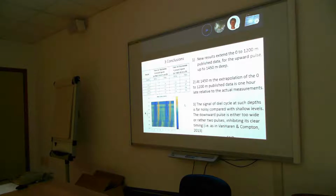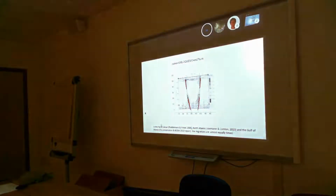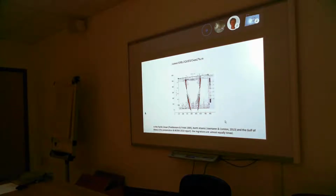And the signal in the daily cycle is very noisy compared with shallow. The normal pulse is either too wide or rather two pulses inhibited in scalar time. And that's essentially what Van Haren and Compton show in another work. Let me just say that in the Pacific Ocean, the North Atlantic, and the Gulf of Mexico, the migrations are almost equally timed. That's all I have to say about this.